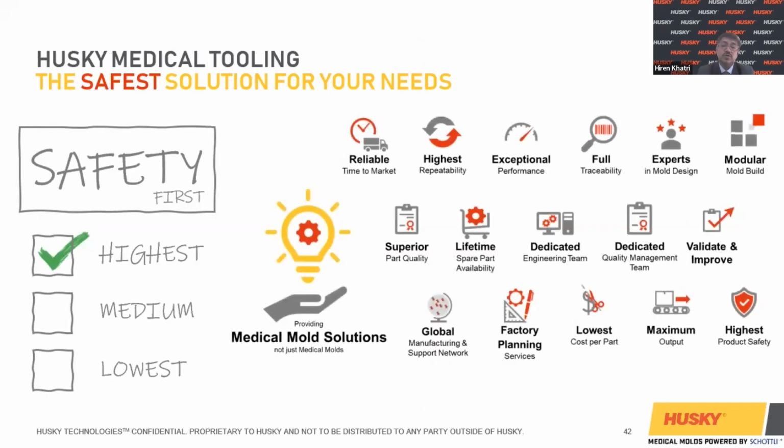Allow me to close the loop by referring to a slide we already reviewed earlier today. We have safety in mind when designing the molds, so choosing our medical tooling is a safe bet. Further, we don't just provide medical molds, we offer medical mold solutions purpose built for your specific needs.